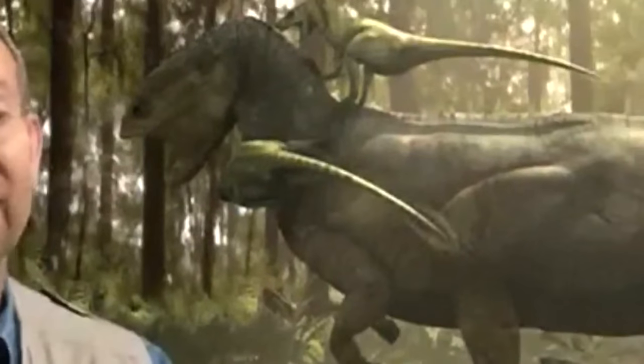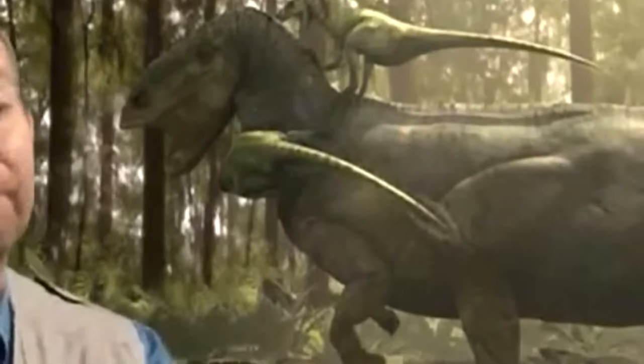These raptors know every inch of the terrain. They have a particular spot where they're going to try to drive duckbill towards. If they can drive them into it, they'll never see the light of day again.